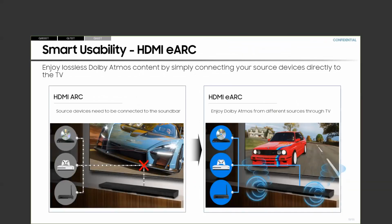Plus, one of the things that we always get asked about is eARC. TV-wise, the TU 7000 and above has eARC functionality. Soundbars with eARC functionality are all of our Dolby Atmos soundbars, so Q70 and above. It has to be a true Dolby Atmos soundbar to have eARC, because those are the only ones that are actually going to need the eARC capabilities.